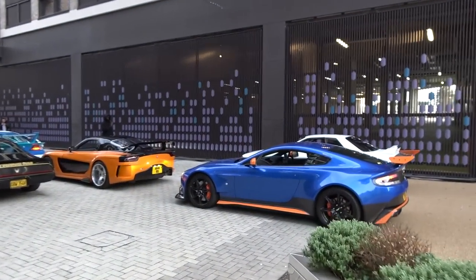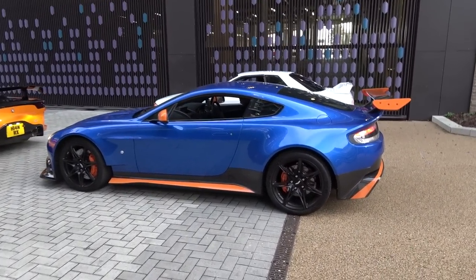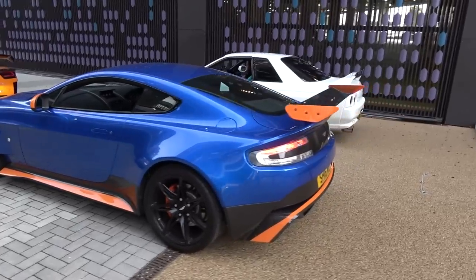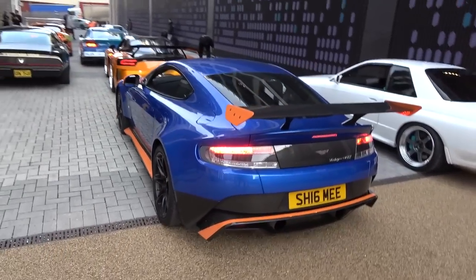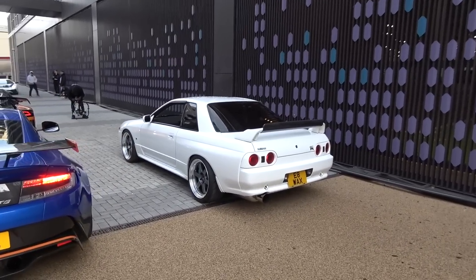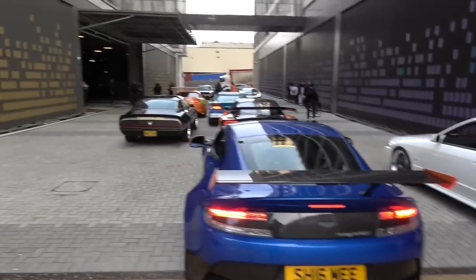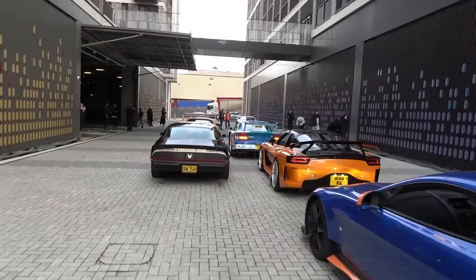Down at Wembley Park, now outside. Really cool little location by the car park where the meet and the event will happen. GTA is looking lovely next to an R32 Skyline GTR. This thing's cool. It's quite nice having the cars outside actually, just so we can have a better look at them, I guess. It's nice.